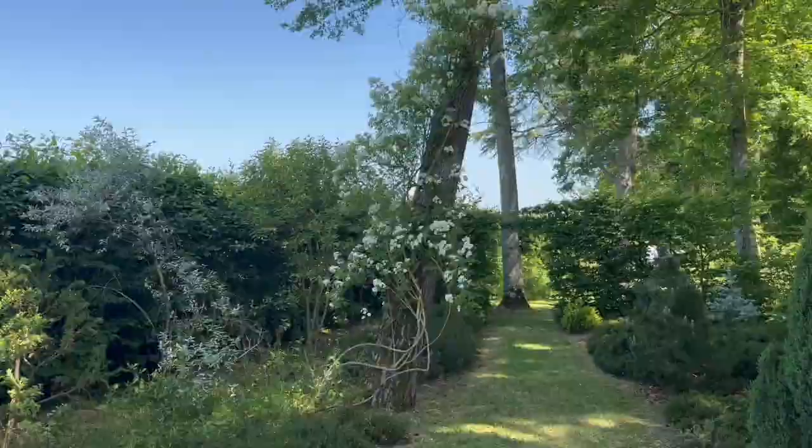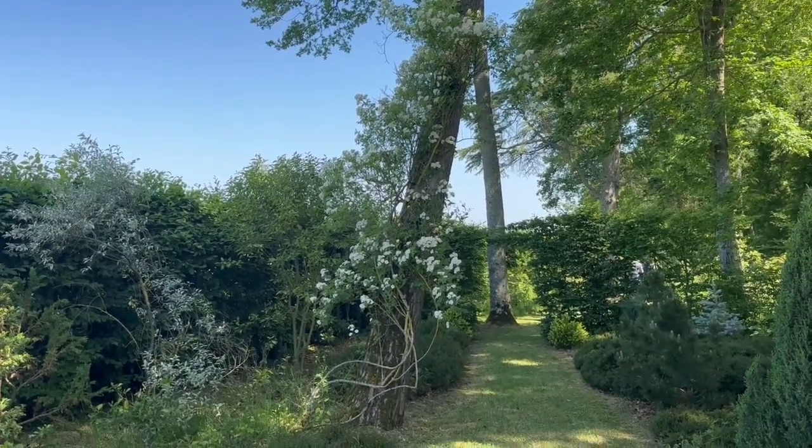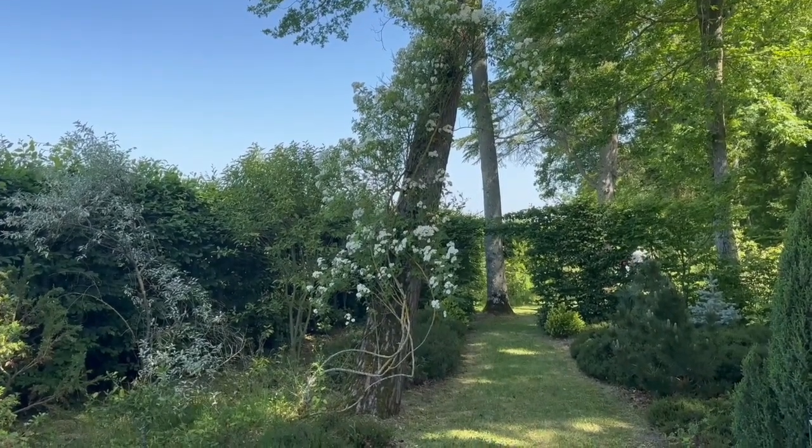Let me pull back. That's a wider shot of it. You can see what it's doing. This will continue to fill in over time. Ramblers, large climbers, the less petals, the better in lower light conditions. It's something to think about.